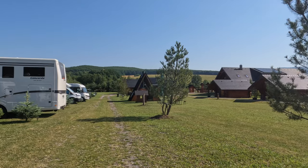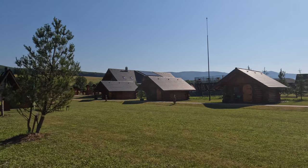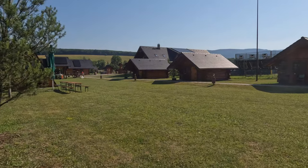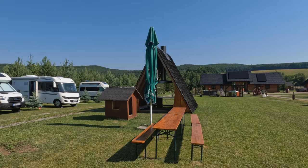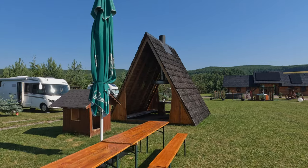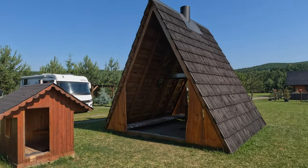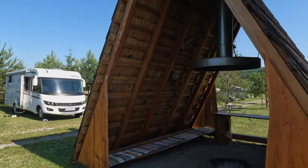As you can see, there are some fabulous huts that you can rent. This area in the middle is for tents, communal benches for people who are camping, and also these fire pits. You can buy logs from the reception, and they're really cute. You can have a whole family worth of people in here cooking over the fire.